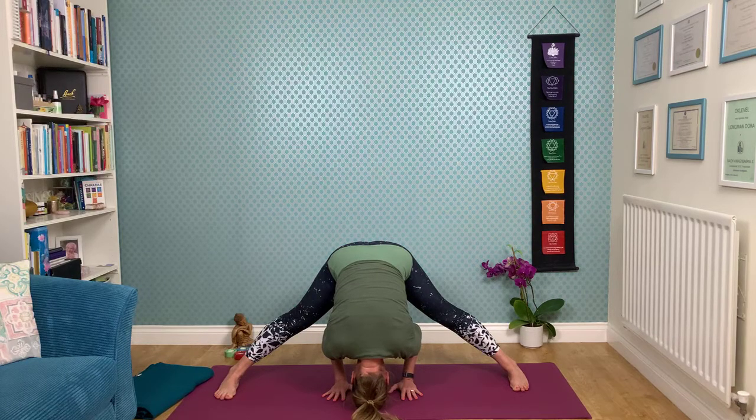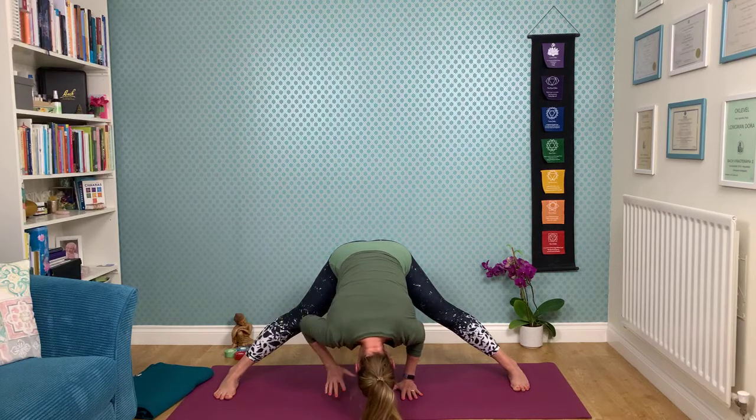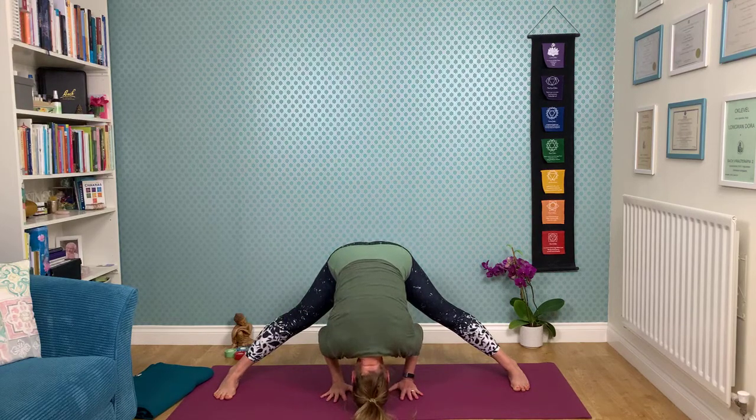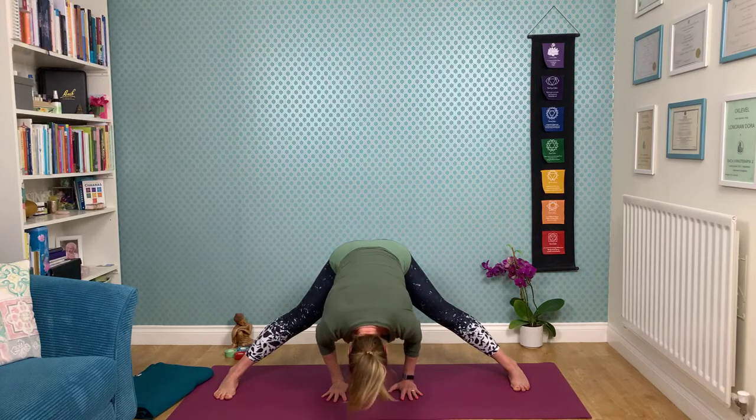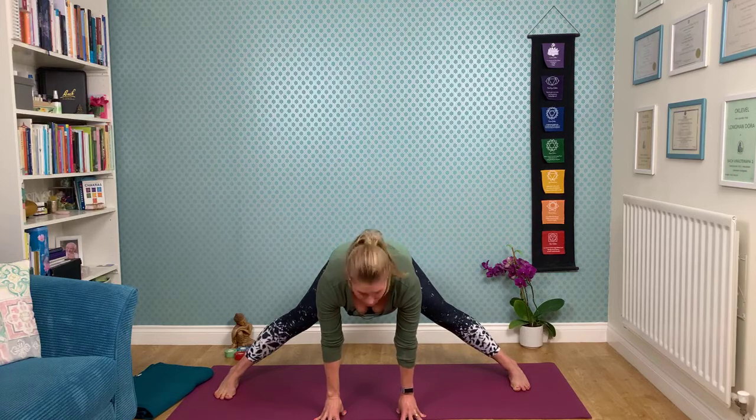Breathe here. Relax into this pose. Forward folds are so beneficial for moving the water energy. But feel that you're folding in the hip so you still have a nice straight spine. And then inhale, come up, walk the hands in front of you, come up onto the fingertips.